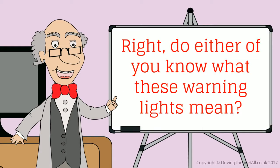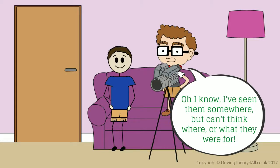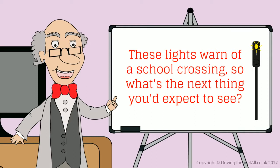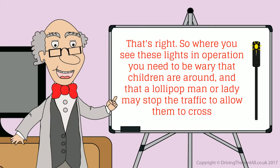Right, do either of you know what these warning lights mean? Oh, I know. I've seen them somewhere, but can't think where or what they were for. There are lights like this outside Rosie's old school, but I don't know what they're for exactly. These lights warn of a school crossing, so what's the next thing you'd expect to see? A lollipop man or lady? That's right. So where you see these lights in operation, you need to be wary that children are around and that a lollipop man or lady may stop the traffic to allow them to cross.